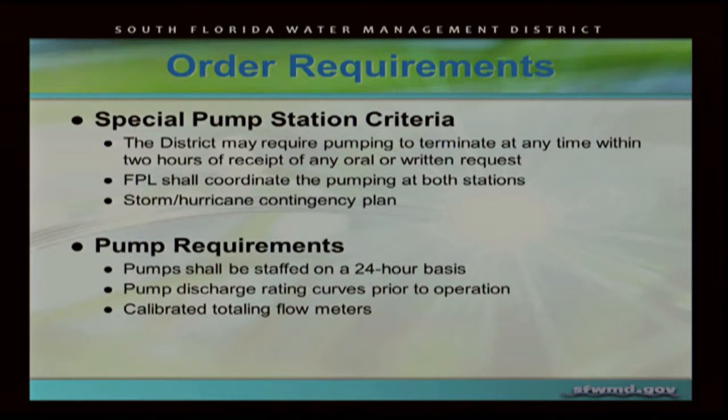For the pumps themselves, they will be required to be staffed on site 24 hours a day. They will not be left unattended. They will have people there to monitor the operation of the pumps, the fuel level, the safety, and then the totalizing flow meters. All of this will be done by having people there 24/7.